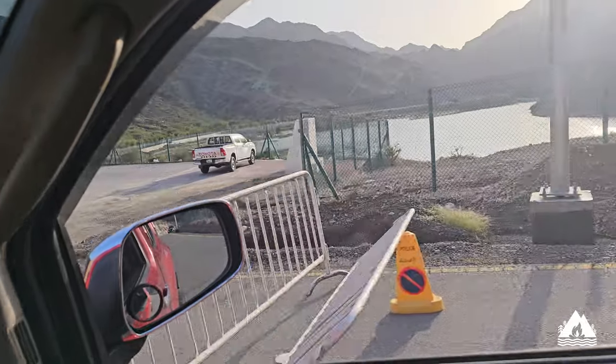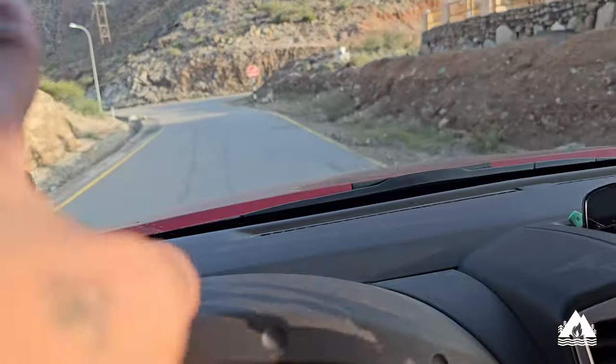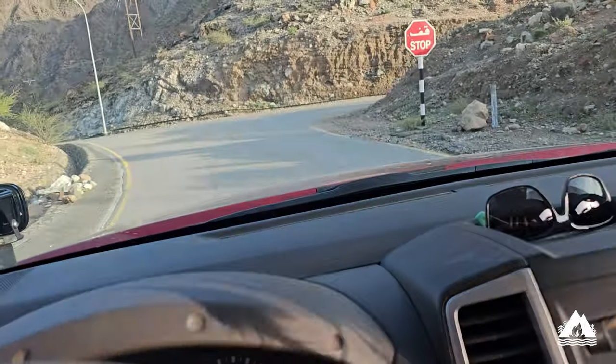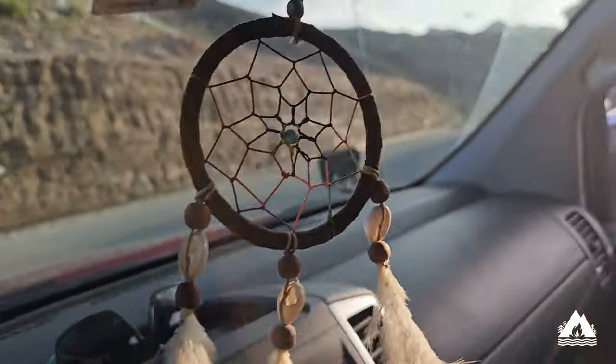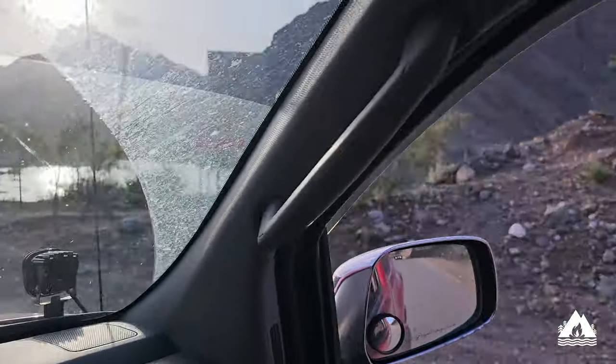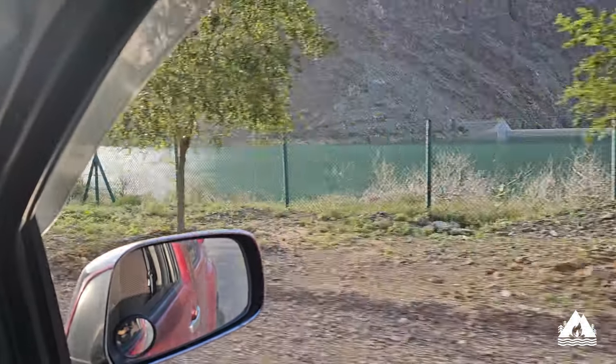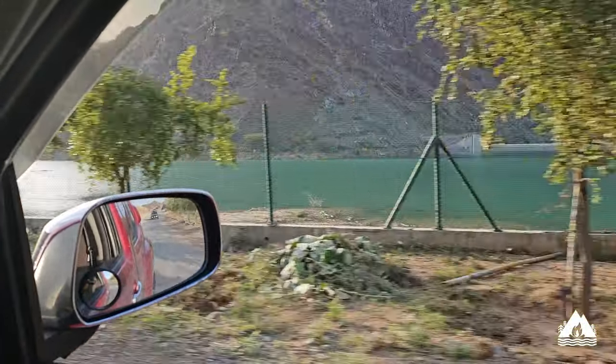So now we are done with this place. It's kind of a park and resort, and we are exploring more places around this area to see if we can find more places to camp. So this is the dam which we came from before, and this time instead of going left, we're going right, and we'll see where this road is going. That's the dam. Nice place.